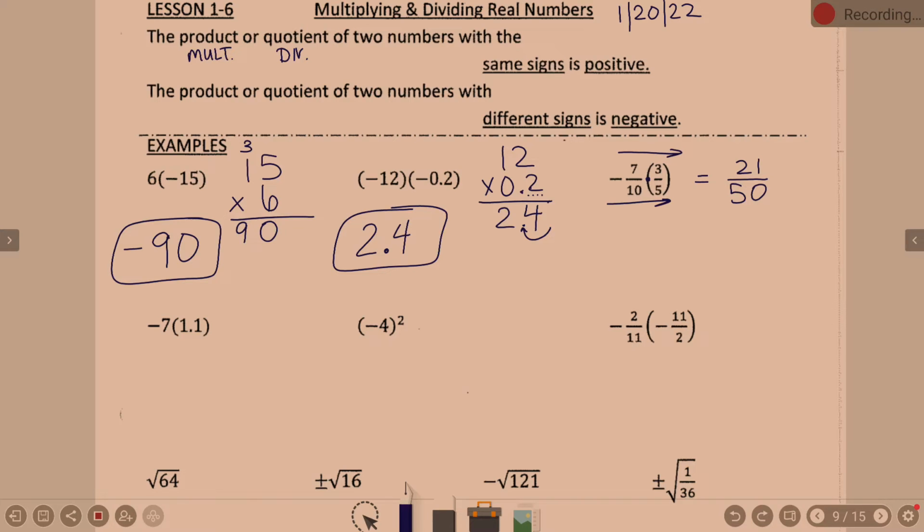You guys all have the information in front of you. You're all going to talk to me at some point or another. Lily, what's a negative times a positive? A negative. So this answer is negative 21/50. If it can reduce, you always should reduce.